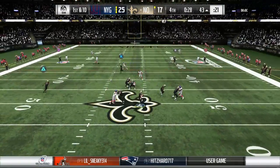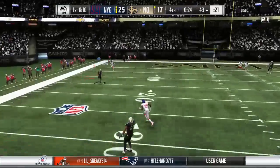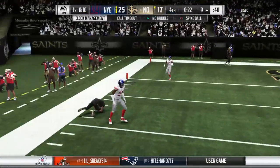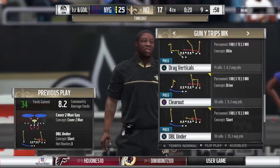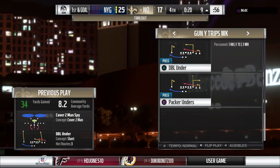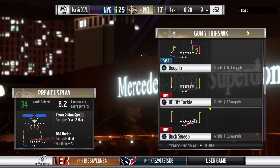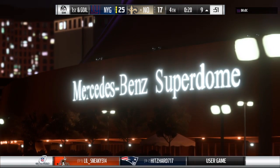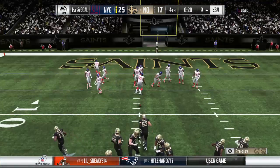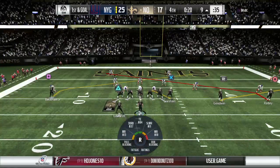Back to throw. Now a desperation throw deep. Got a man. It's caught inside the 10. Now whistles come in. We're going to get a timeout here by the offense, as the clock will stop with an even 20 seconds left to go. Two big plays in succession. Not sure this D knows what hit him, but now they got to get ready. It's 1st and goal.